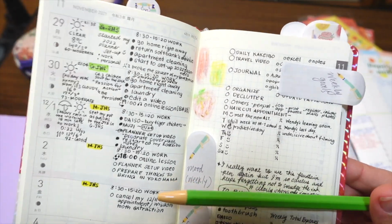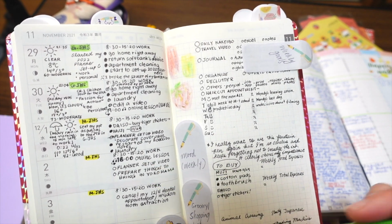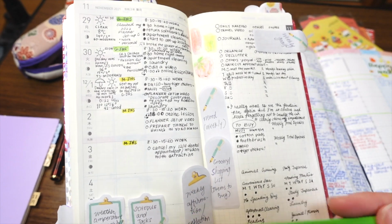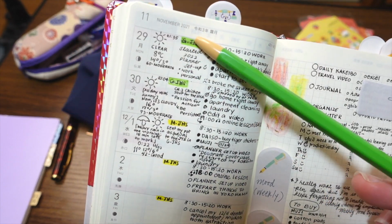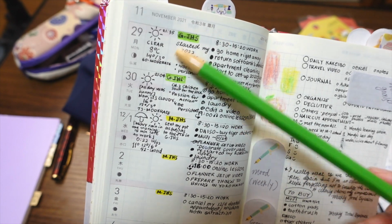So here, let's take a closer look at how I use the weekly section of the Hobonichi Weeks. So here I am going to write the weather, temperature, and air quality.